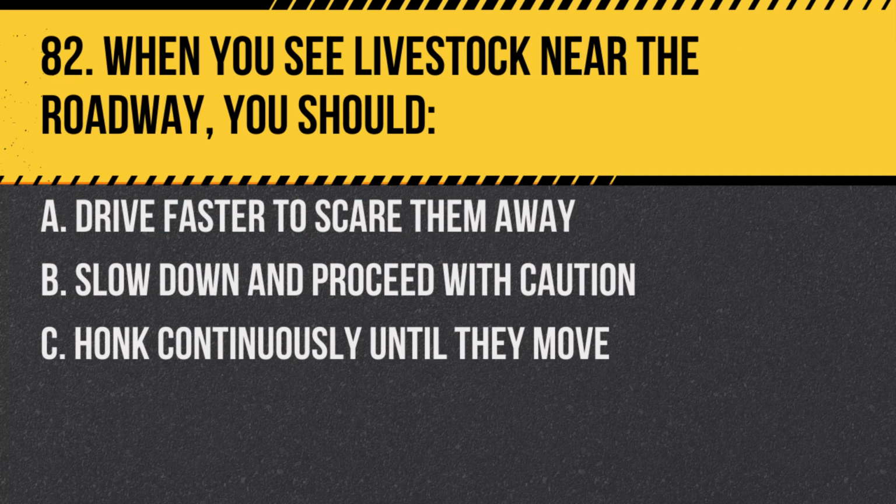Question 82. When you see livestock near the roadway, you should: A. Drive faster to scare them away. B. Slow down and proceed with caution. C. Honk continuously until they move. Answer: B. Slow down and proceed with caution. Animals can be unpredictable, so it's best to be cautious.